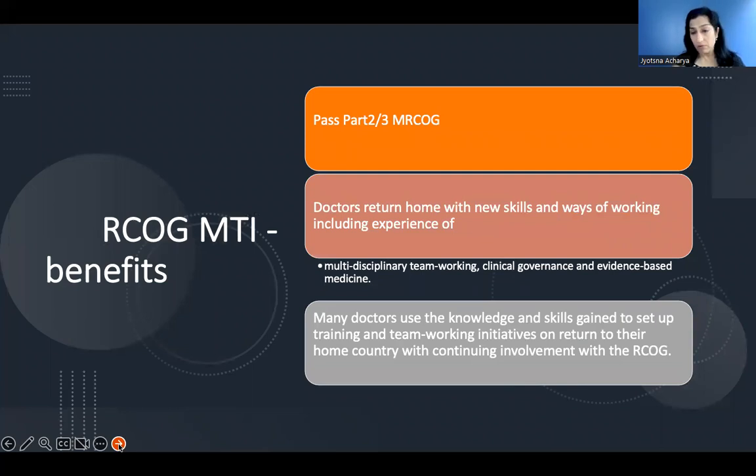The benefits are, like I said, that once you pass the exams, you can return and take the skills that you've gained in the NHS, like multidisciplinary team working, clinical governance, and evidence-based medicine. You can then become a part of the IRC in Pakistan. You can be a member of the committee, and you can participate in things which are run by RCOG. So you're part of the family then.